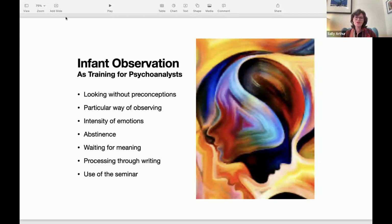And I'll go through each of these. It's worth pointing out also, I think, that the course attracts people who are going to do psychoanalytic training because it's a prerequisite for most child and adolescent courses. But there's also space for teachers, social workers, people who are just interested in the development of the mind in a baby. So you don't have to come from a psychoanalytic world to do this, but you do have to have a psychoanalytic attitude, as you'll see.